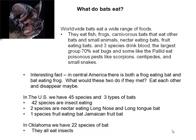They also eat 1/4 their weight each night. In the U.S., insect-eating bats weigh approximately 7 to 35 grams, and they can eat from 800 to 1,000 mosquito-sized bugs an hour. That works out to 5,400 a night, or 1.5 million a year for one bat. In the U.S., we have 45 species of bat: 42 are insect-eating, 2 are nectar-eating, and 1 is a fruit bat. In Oklahoma, we have 22 species, and they all eat insects.